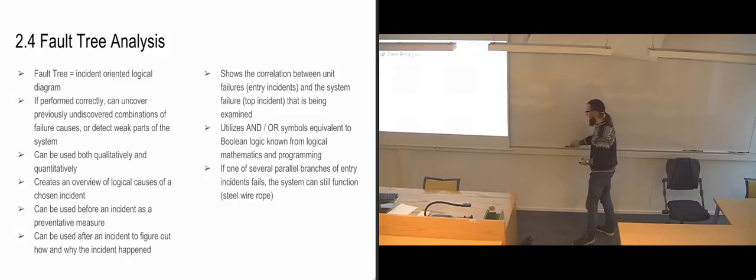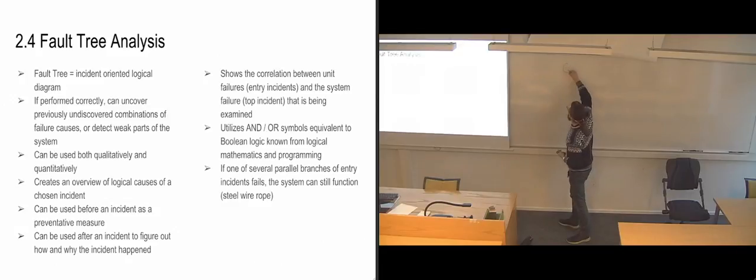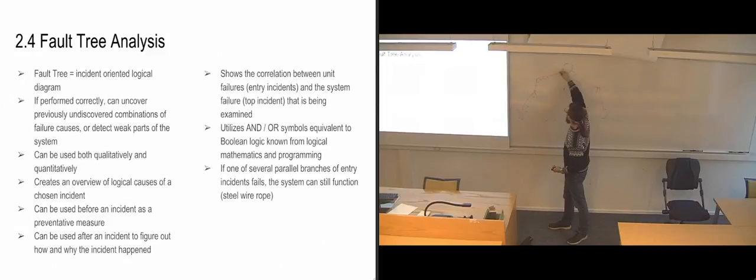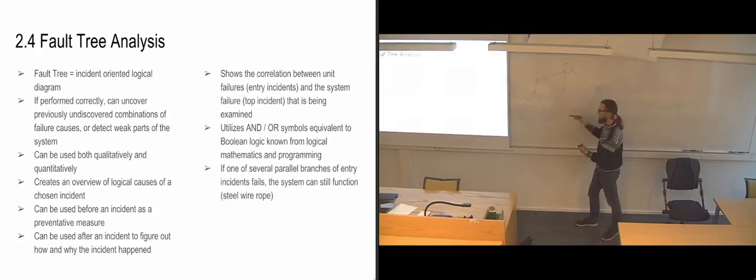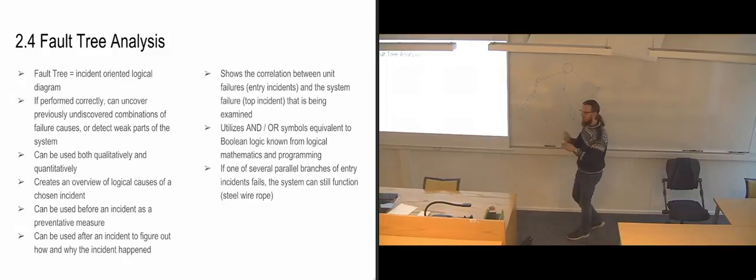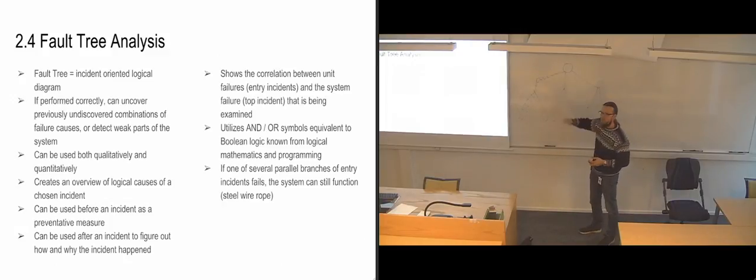If you have a tree that has a top incident, but it also has several branches going down to different failures in the system. You could have a failure over here, and it's going to sort of wipe out this one, but the other branches will still work because they are not directly connected to that side. So you sort of have several strands of rope that can be snapped before everything breaks.